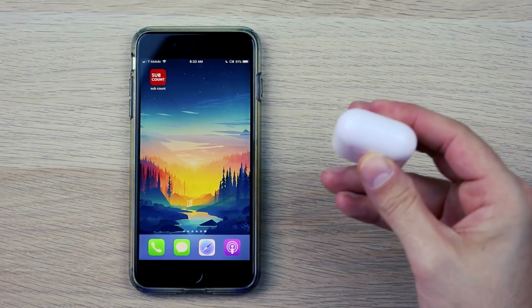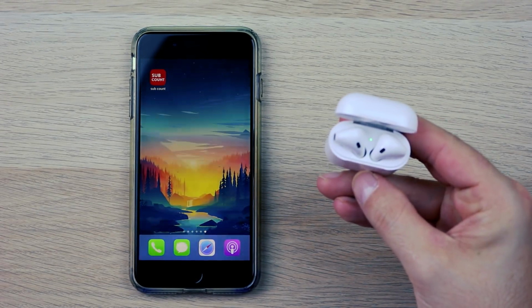Now, when it comes to ease of use, nobody is touching the AirPods in that category. For Apple users, the pairing process is literally as easy as opening the case.